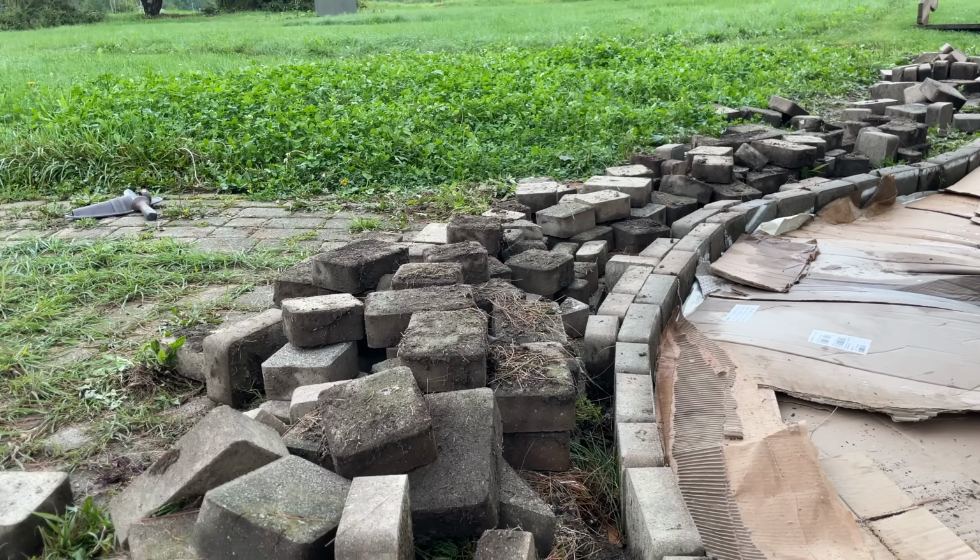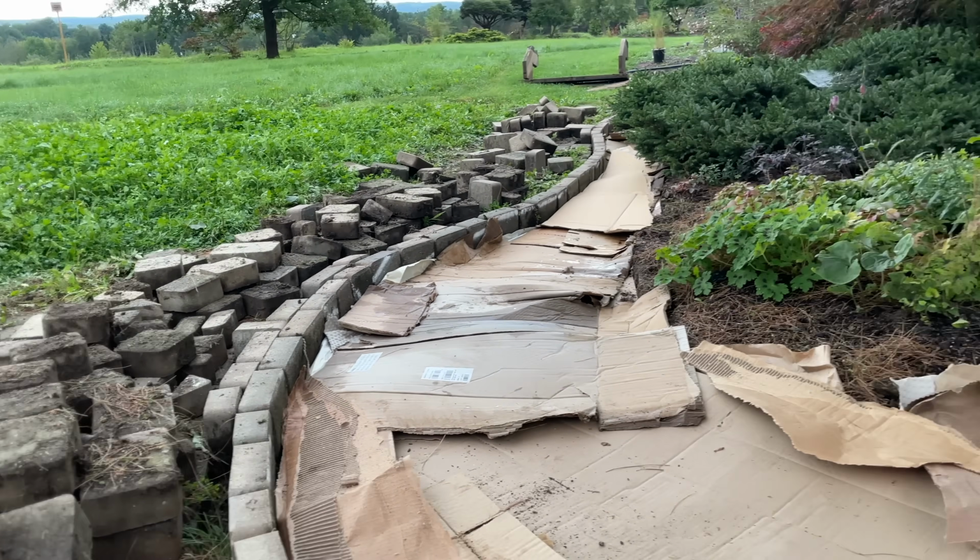So the last one I'd say is just general garden maintenance. We started a ton of different gardens here, and keeping up with the gardens, keeping up with the tree circles.